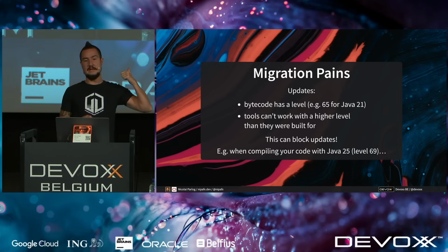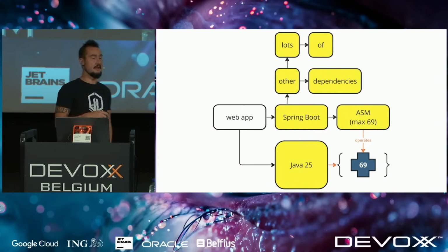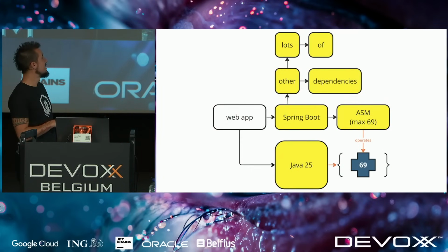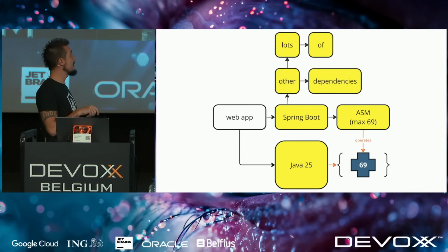The problem with this is this can block updates. So let's say you compile your code with Java 25, which will be level 69. Anyway, so you have your web app. You use Java 25. Now yellow is what you need to update. You update it to 25. You wanted to update to 25. That's what you did. And now you're generating bytecode level 69.